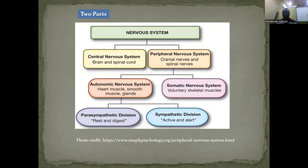The nervous system is divided into two. The central nervous system, which has the brain and the spinal cord, and the peripheral nervous system of the cranial nerves and spinal nerves, which is further divided into autonomic nervous system of heart muscle, smooth muscle, and glands, and the somatic nervous system of voluntary skeletal muscles. Now, the autonomic nervous system is also divided into the parasympathetic division and the sympathetic division. We shall see how all this comes into play in the nervous system.